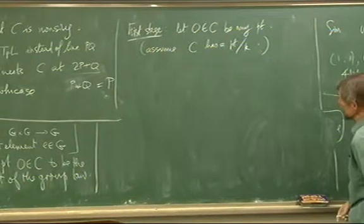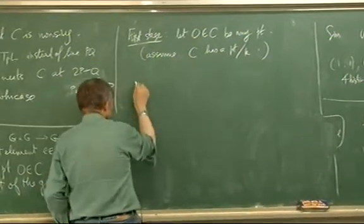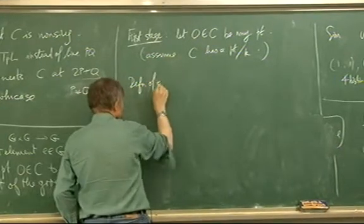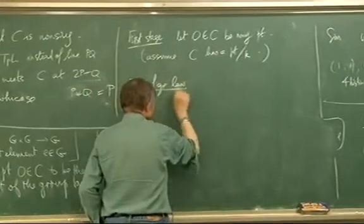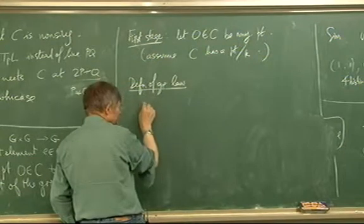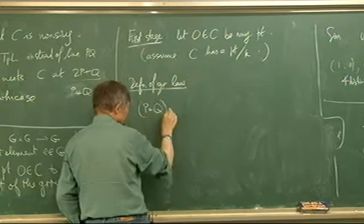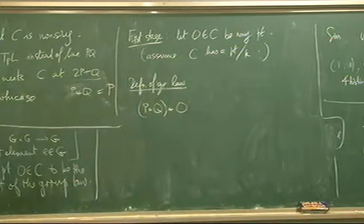Okay, so what am I going to do then? Well, then the definition of the group law is to do this. I'm going to do P star Q, and then I'm going to do this star O. That is P plus Q.